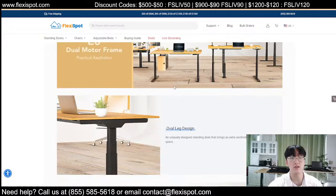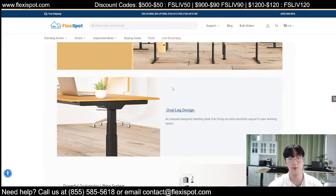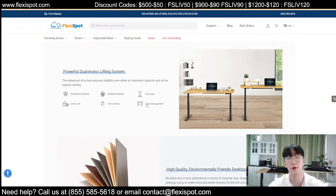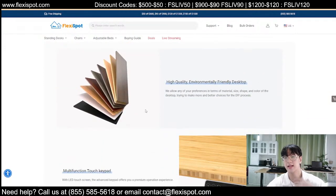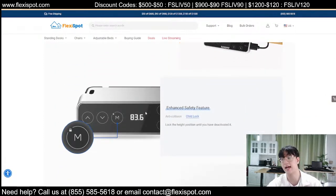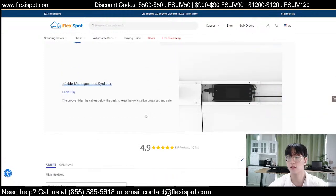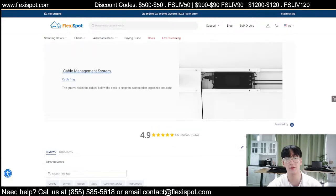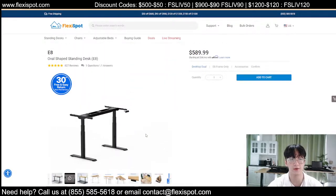And why the E8? Well, it's also dual motor. It has practical aesthetics. It has oval-leg design. It has a powerful dual motor lifting system. It has high-quality, environmentally friendly desktop. It also has a multifunctional touch keypad. It has an enhanced safety feature. And it also has a cable management system. And a lot of people love it, reading all the reviews that we had a while ago.